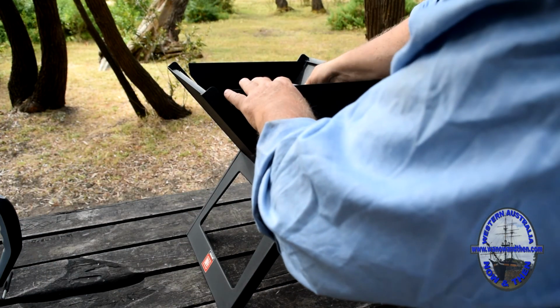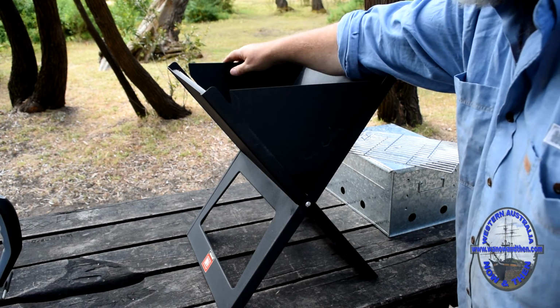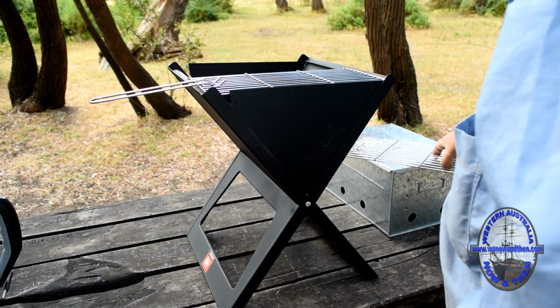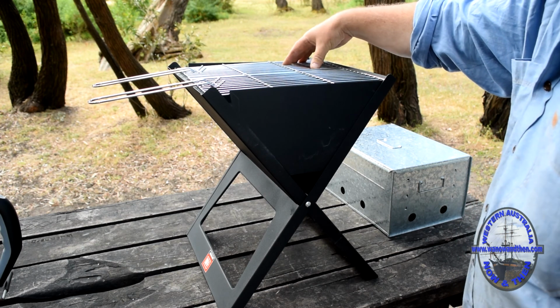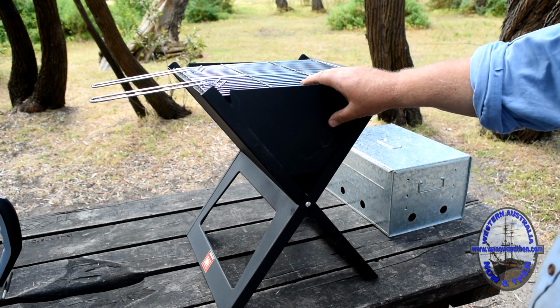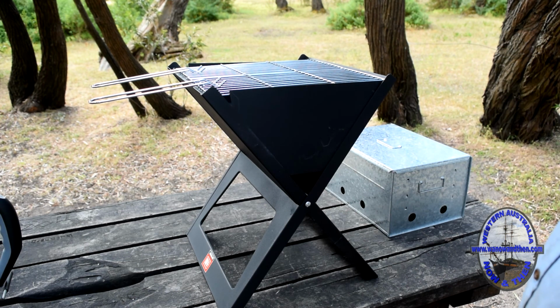Simple enough to use. Pop the plate in, put your charcoal or your heat beads or whatever in that. Pop your axe on top. So relatively easy to use and light. It's not heavy, which with fire stuff you usually think heavy is going to be better than light, but we'll see how it stands up once we've lit a few fires inside this thing and see what this coating is like. My first thought about this thing is it's going to rust. The coating will fall off and it'll rust.